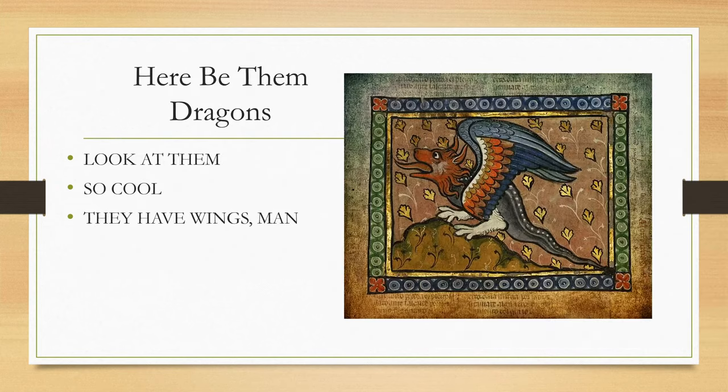Oh, geez, I messed that up. I went to do two images there. Oh, well. Because there's no canon image of what a dragon is supposed to look like, at least for a while. Nowadays we kind of have a set image of how they're supposed to appear, but that's a pretty recent development, all things considered.